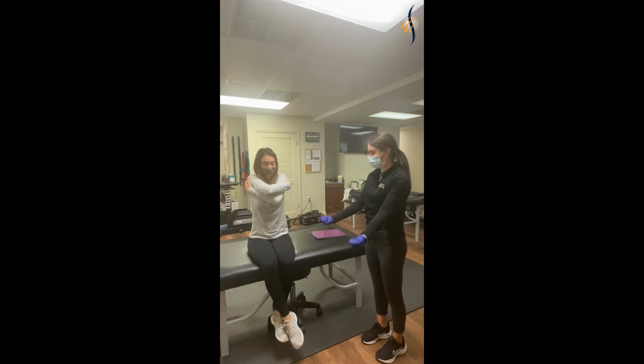Good. Arms out straight. Curl and down. Flip the palms up and down. Good. Flick the wrists. And circles. Touch each finger. Very good.